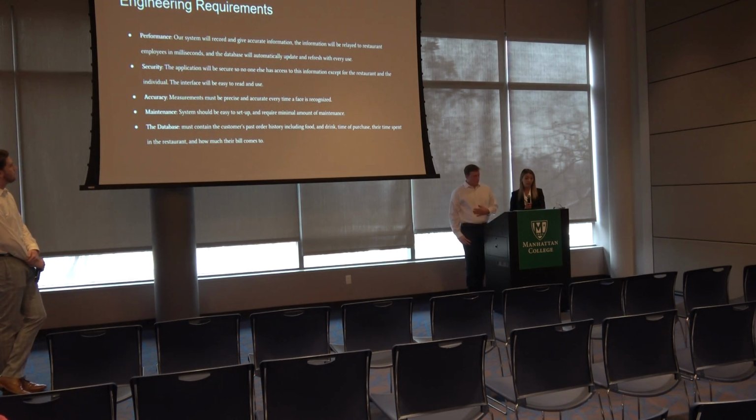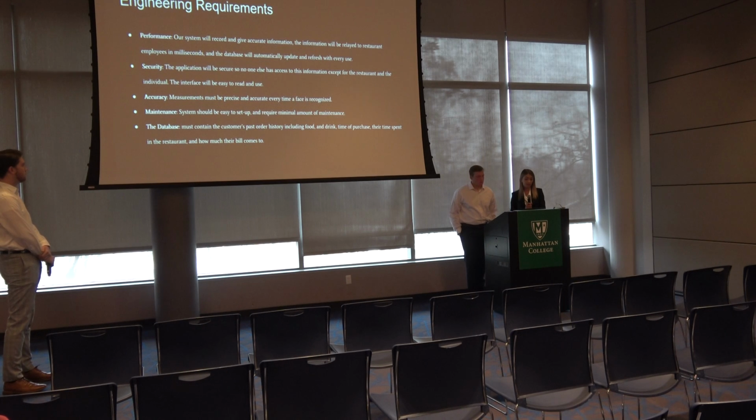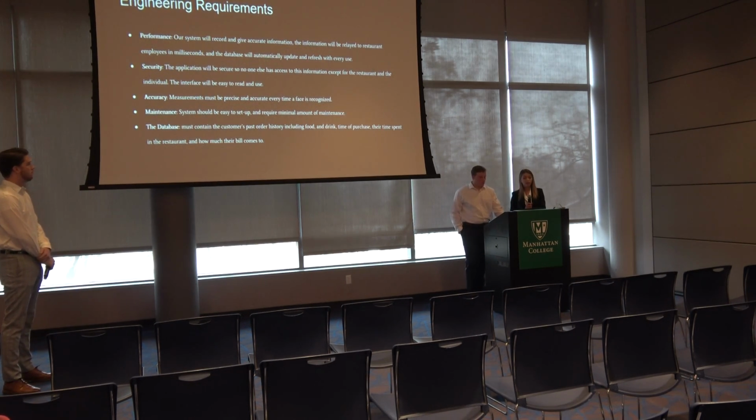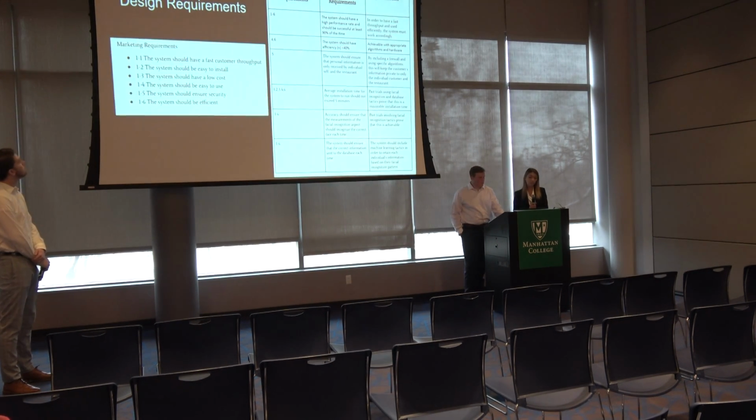And then we have maintenance, where the system should be easy to set up and require a minimal amount of maintenance, and then the database must contain the customer's past order history, including food, drink, time of purchase, their time spent in the restaurant, and how much their bill comes to.